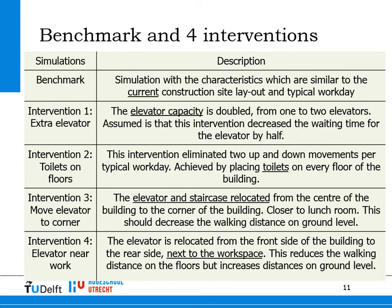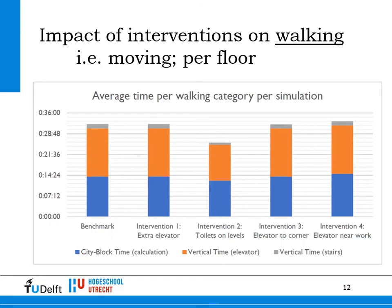We would have four interventions we would do hypothetically in a modeling simulation: an extra elevator, toilets on floors, moving the elevator to the corner of the building, since it was now in the middle, and an elevator near the work, so moving the elevator around. Some of the interventions make sense, others don't, but it was just for testing whether it would work and whether we could calculate the interventions in time use. So this is what we did in the model: modeling interventions.